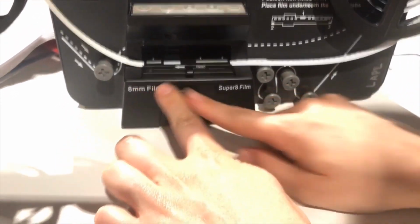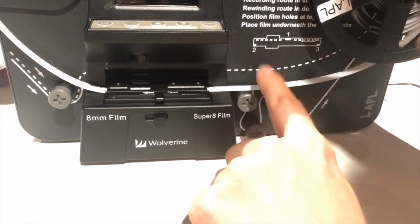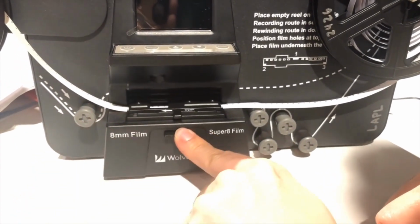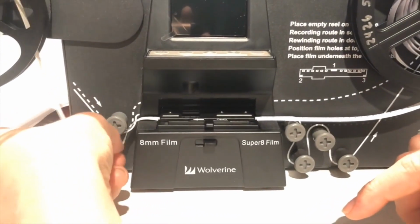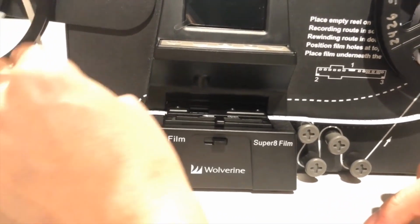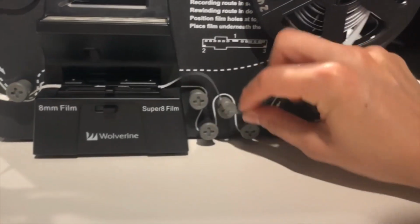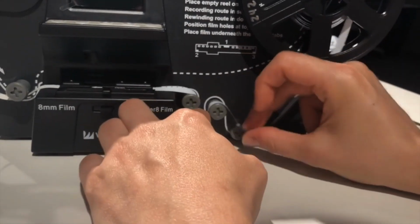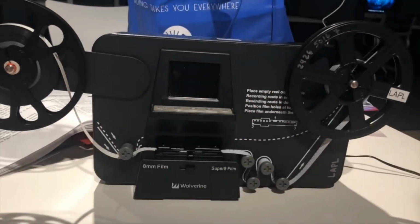And we want to make sure it's on the right one. So this is Super 8, and you can tell because the sprocket holes are smaller. If it was 8, we would just push that on over, but it's Super 8. So now we just need to make sure that our leader is following the yellow brick road there. So it's going this way, and you want it to go around that roller. Then you follow it. It wants to go around that roller, and this one, and these. And then it's beautiful. And we press power.